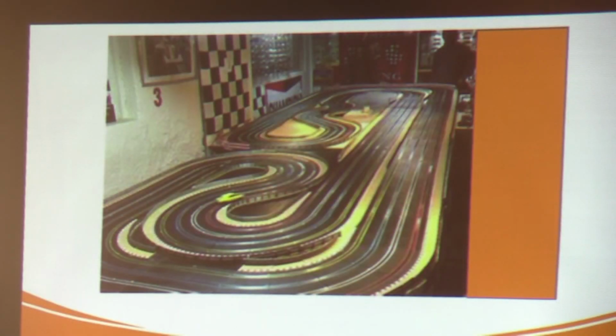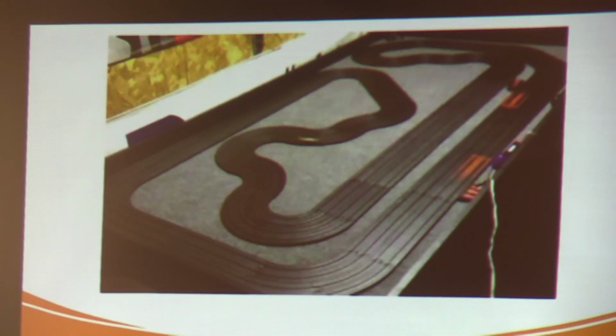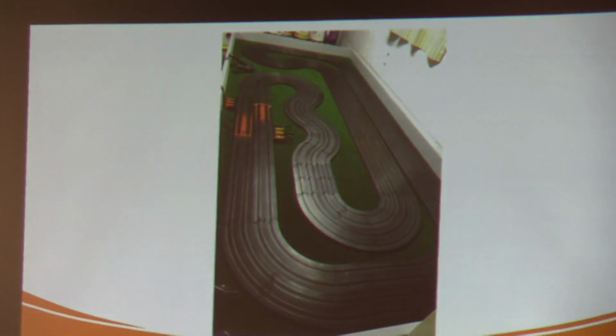Here's a big track that somebody's put together. And you can see that they color the lanes. So if you're running on a red lane, you'll put a little red sticker on the hood of your car. And if you fly off the track, the guy that's picking it up knows which lane to put it back in. So you can imagine what my track's like with 8 lanes. It takes quite a feat. Here's another little home track that we built years ago and ran on for a while. Another type of layout.